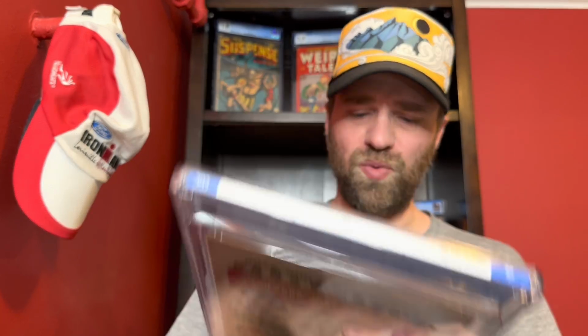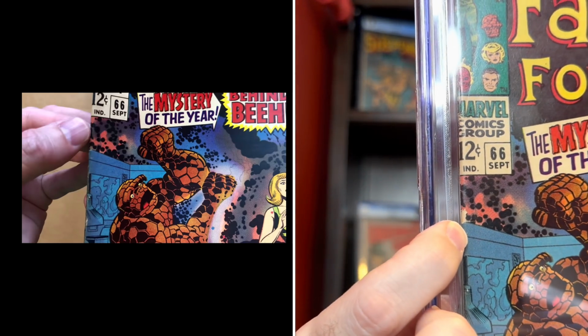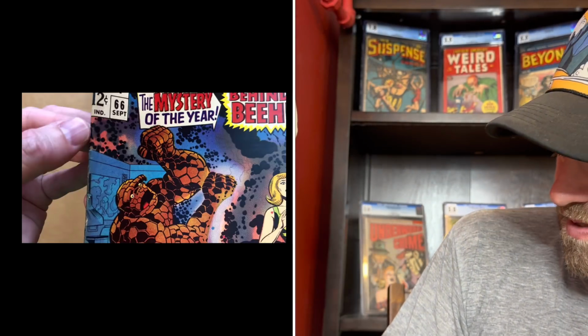Oh, whoa! What is with that? I think the bottom staples popped. I know that wasn't popped. I did a grading video on this book. And there's a piece missing here. I'm almost positive that piece wasn't missing. This was like a high grade copy. I'm gonna have to go back and check my grading video.